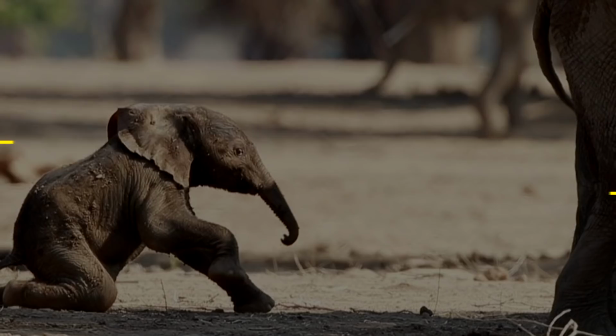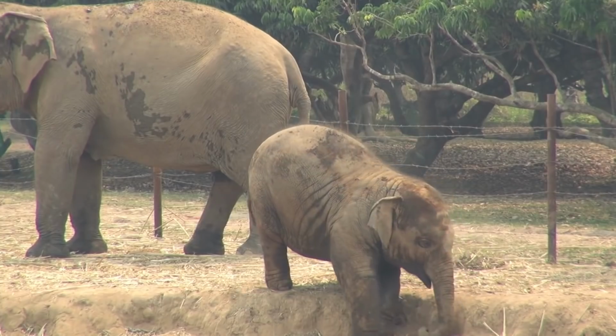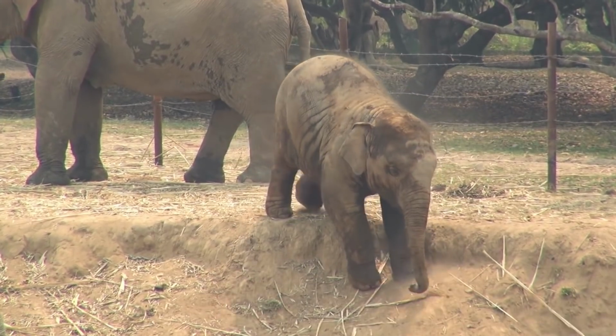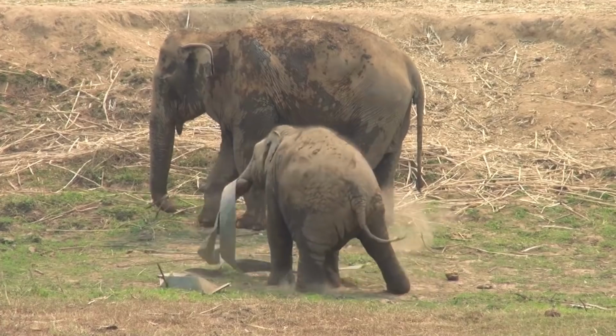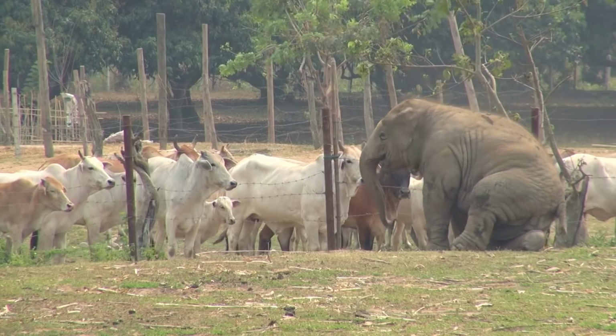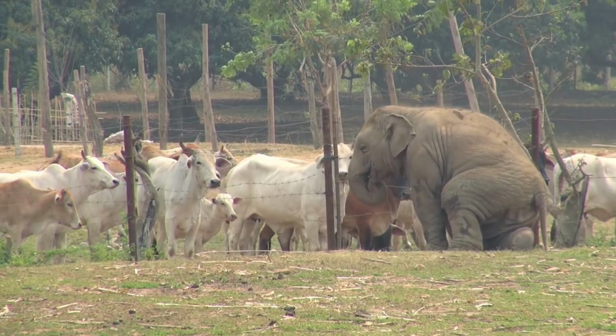Elephants. Did you think 15 months of gestation was long for giraffes? Now have a look at the elephants. They spend 22 months inside their mother. That's almost 2 years. By that time, human babies are already out and should be walking.